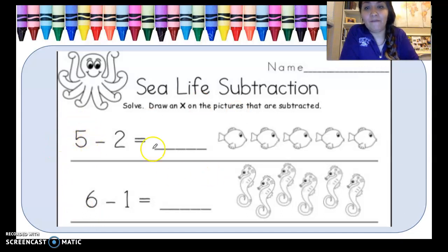So here I have... The first number is going to tell us how many there are in the group, okay? So this one is number 5. So there are 5 fishes. 1, 2, 3, 4, 5. 2 fishes swim away. We X them out. How many fishes are left? So let's count. Ready? 1, 2, 3. There are 3 fishes left. Now we read our subtraction sentence. Ready? 5 minus 2 equals 3.